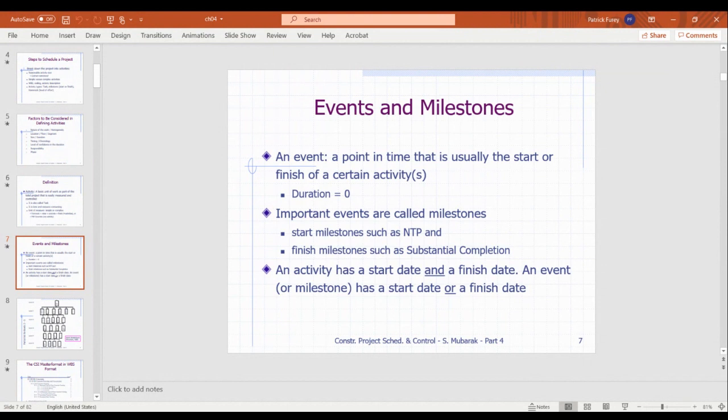So that's most of the important information on here. Events and milestones, I've already rattled on about for enough time. Milestones, NTP. Anybody have an idea what NTP is in that context?